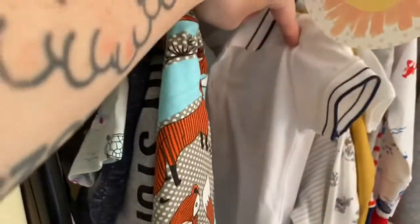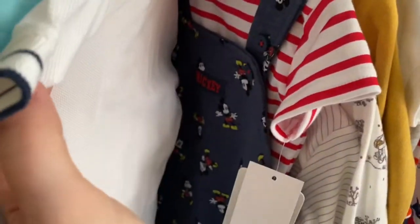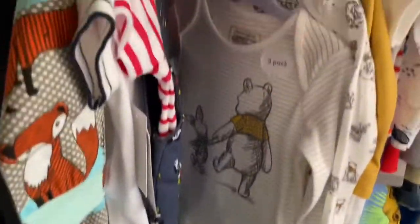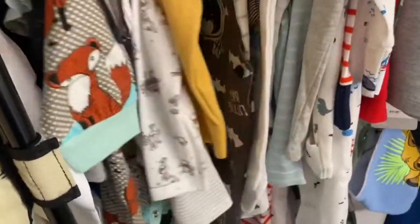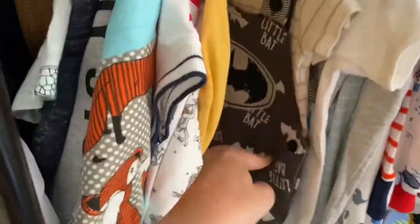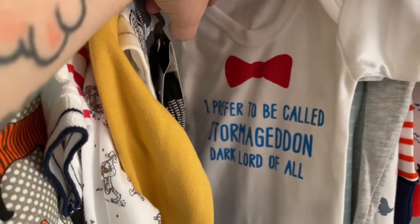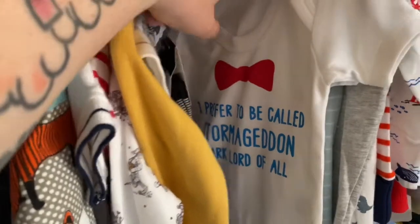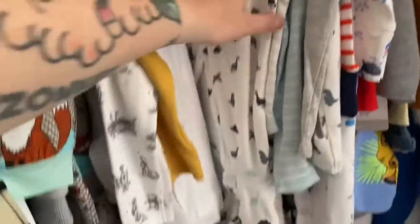We've been given a polo shirt. Again, we've been given this Mickey Mouse dungaree set. Another Winnie the Pooh set. Then we have this beautiful Batman dungaree set. If you don't watch Doctor Who, you won't understand that. We've got some dinosaur leggings, onesies.